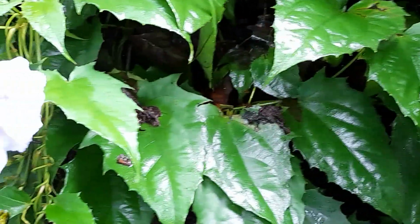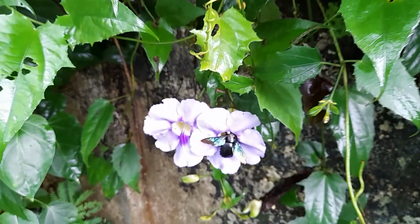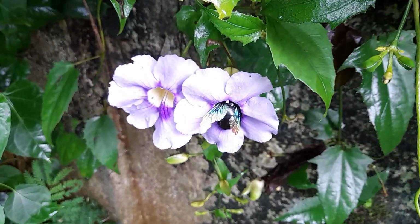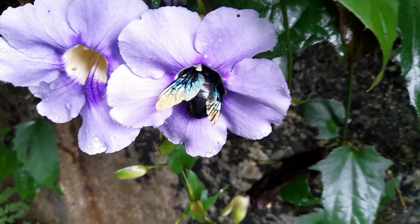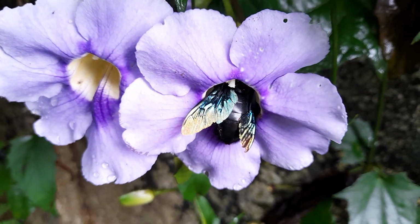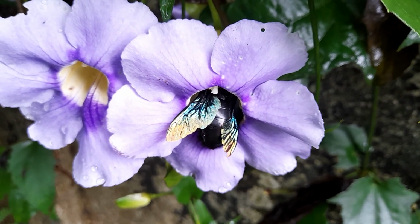Mainly these bumblebees are coming to fertilize these Thunbergia, because it's quite a large flower, and these bumblebees fit in nicely into that cavity.